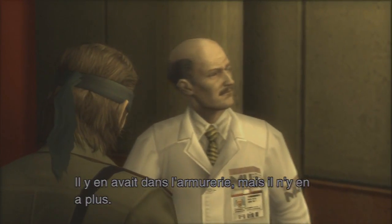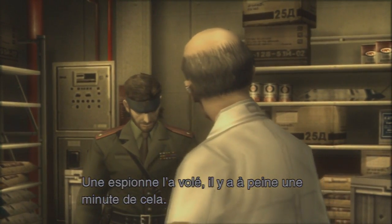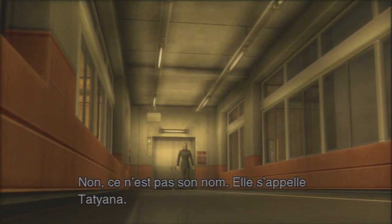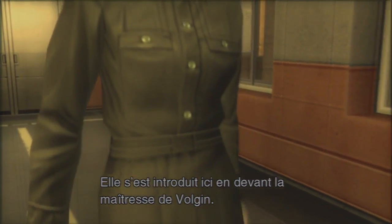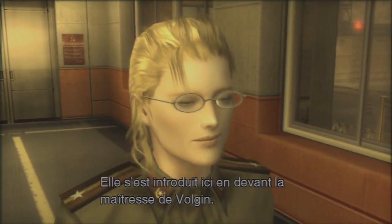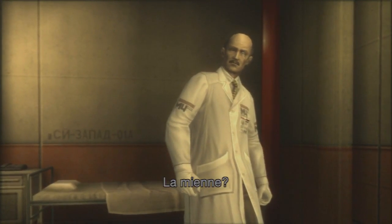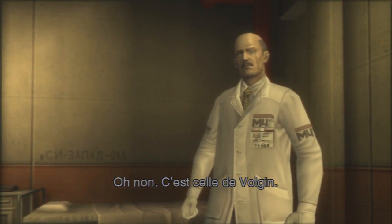There was some in the armory here, but it's gone now. It was stolen by a female spy who was here a minute ago. Eva? No, that's not her name. Her name is Tatiana. She made her way in here by becoming Vulcan's lover. I thought she was your lover. Mine? Oh no, she is Vulcan's lover.